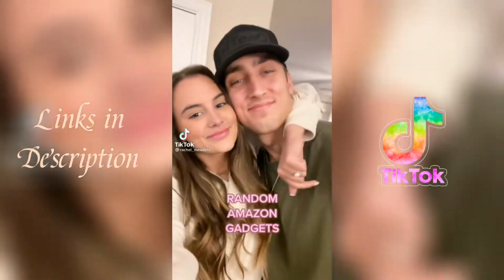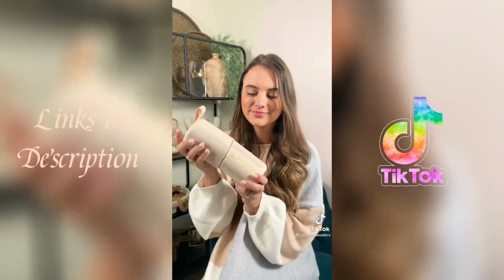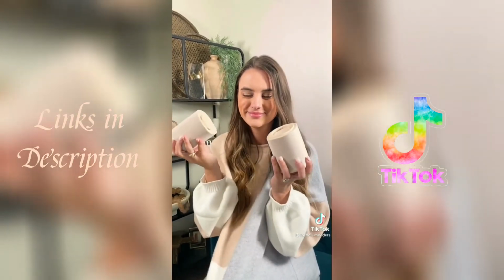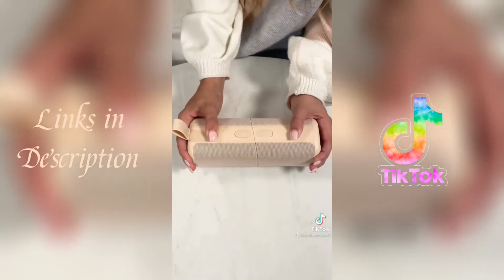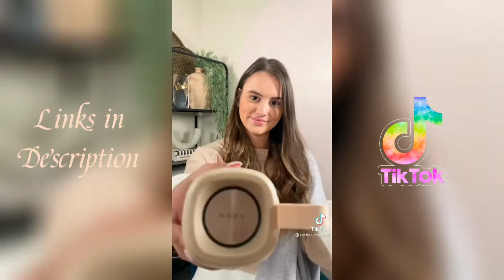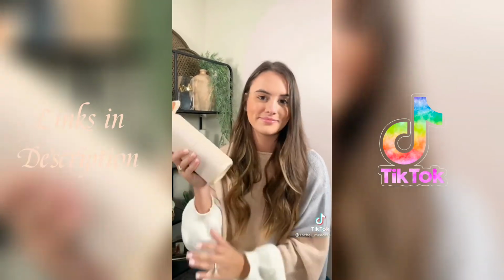Random Amazon gadgets you need. Okay, hear me out. This is literally the coolest Bluetooth speaker ever. It actually splits into 2 separate speakers. They both have their own volume control and you can take them to different ends of the house for a surround sound feel. You can Bluetooth connect to it from 33 feet away and it's water resistant so it can be submerged under a meter of water for up to 30 minutes without taking any damage.